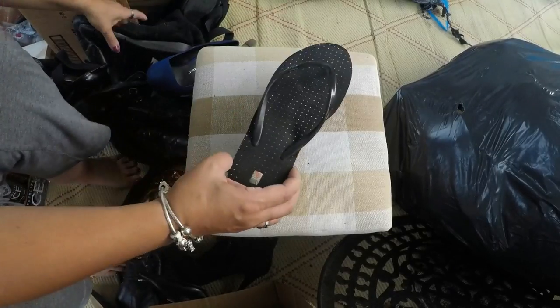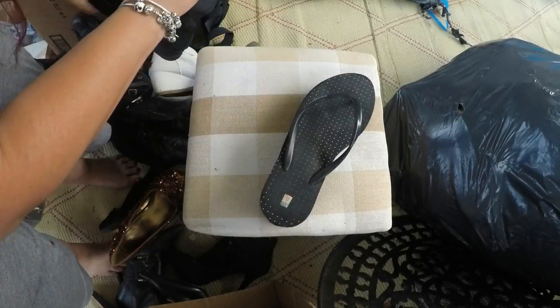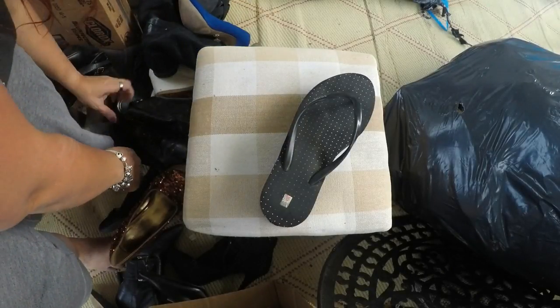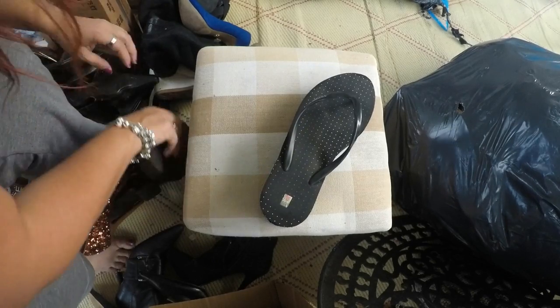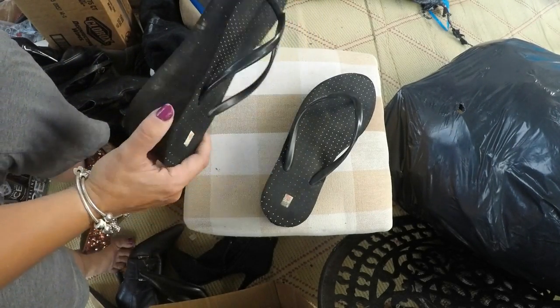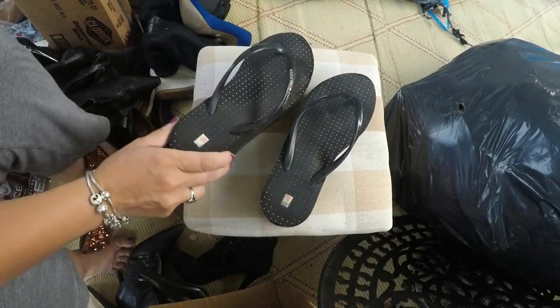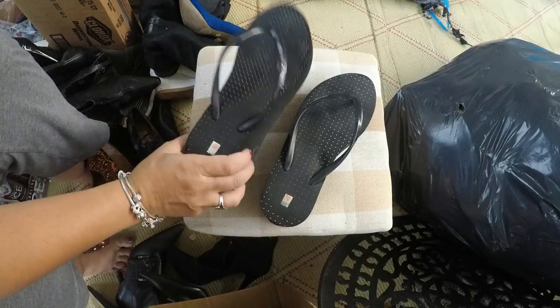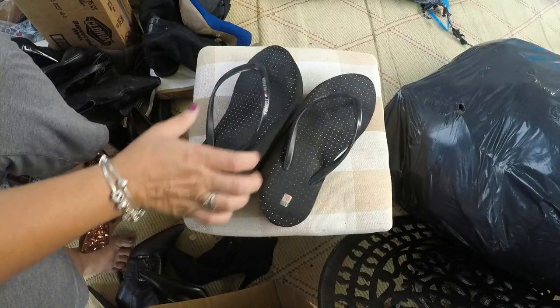Let's see these. I know I have a match to that one somewhere, because I've seen it. Where is it? This is fun, huh? These are Tommy Hilfiger flip-flops. My daughter will probably want these. They're worn, but she will probably want these if they fit her. Just cute little flip-flops.